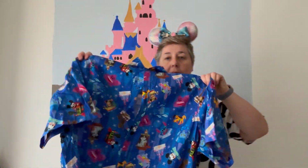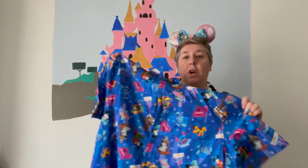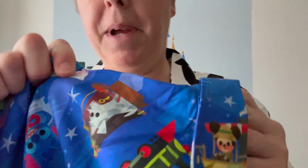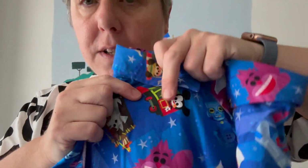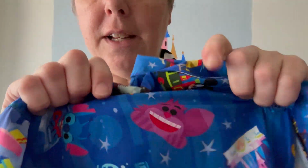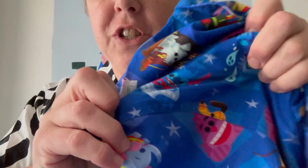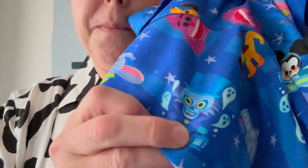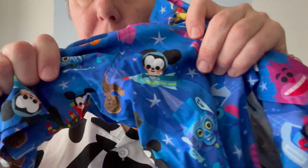Talking of summery shirts, this one is from the Joey Choo collection. I got it at Disneyland Paris, but you could also get it on Shop Disney UK. And it has on it these really cutesy little pictures. It's got a picture of Mickey Mouse on his railroad train, Mickey Mouse on Jungle Cruise. It's got Cheshire Cat here. It's got Stitch there in his little alien spaceship. It's got a Haunted Mansion ghost on it. What else? It's got Mickey in a rocket ship, looks like Orbitron.